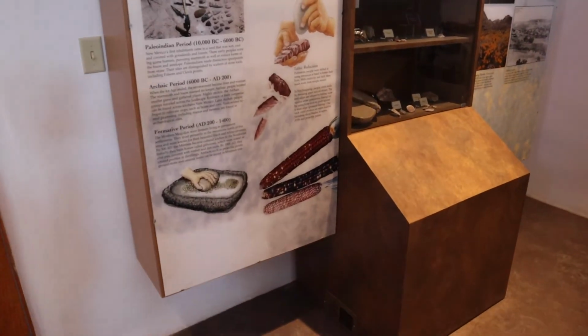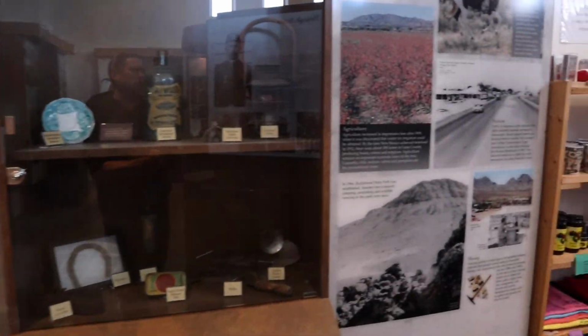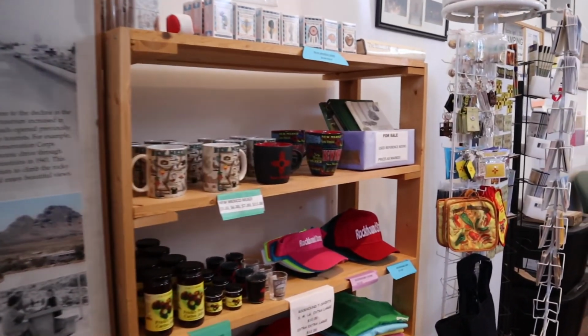I read online that the people who come here to Rockhound have picked over the area so much that it is really hard to find stuff now.